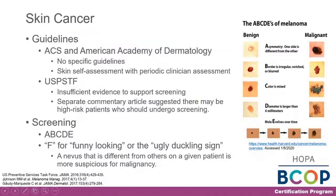Skin cancer guidelines. One of the things that's really important to note is that while I'm going to talk about recommendations for screening, the ACS and the American Academy of Dermatology don't actually have specific guidelines that say you should do X, Y, Z every so many years. But they both say, hey, it's probably not a bad idea to get a skin self-assessment with periodic clinician assessment as well. USPSTF does state there is insufficient evidence to support screening.